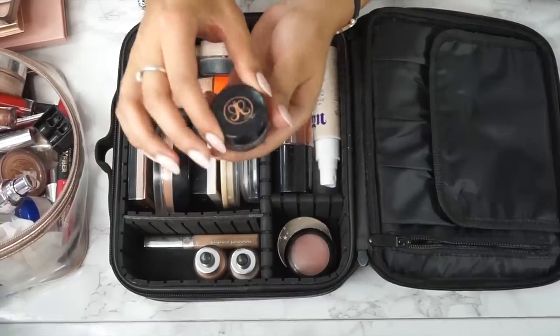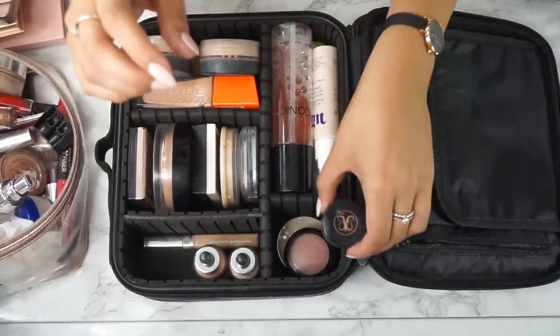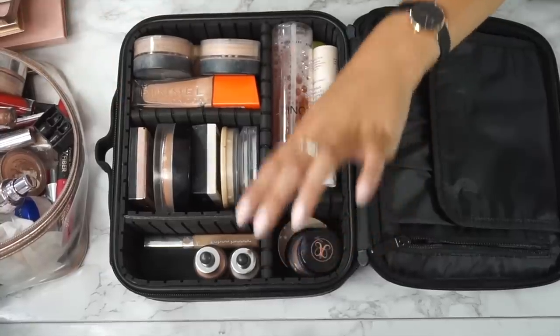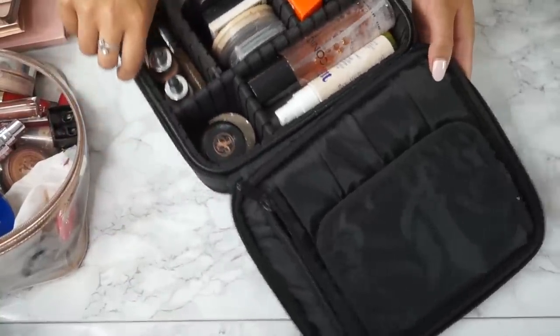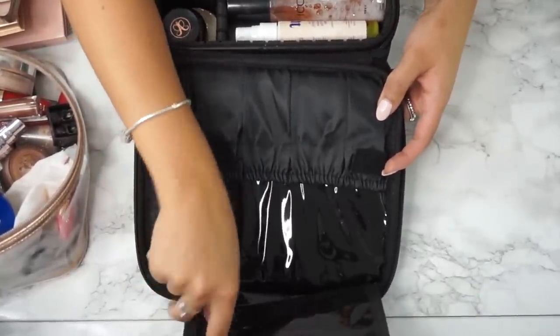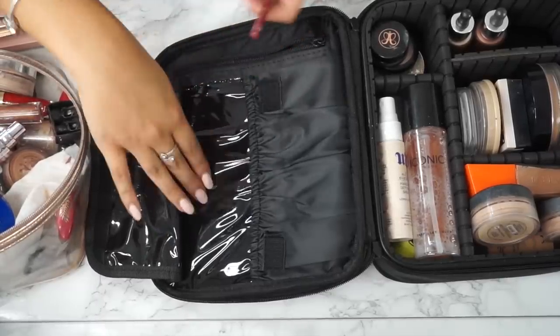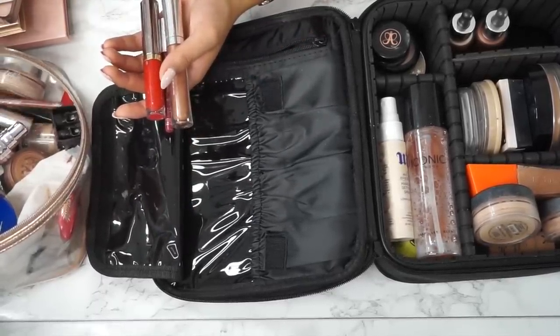Also for brows, I use the Anastasia Dip Brow in the shade Dark Brown. I'm just going to pop that here with the blushes because they're sort of the same size. Right, I'm going to turn this round so you guys can see this section here, if it'll stay open. In this section, I'm going to put the lipsticks that I want to use and the liners that I want to use.